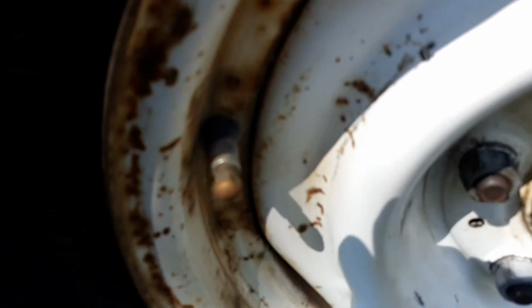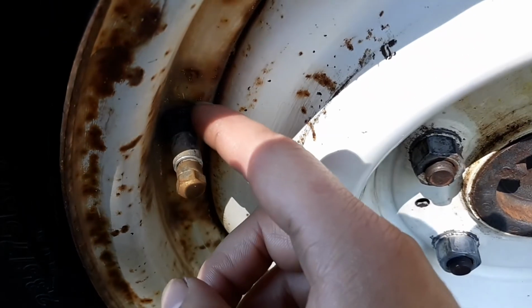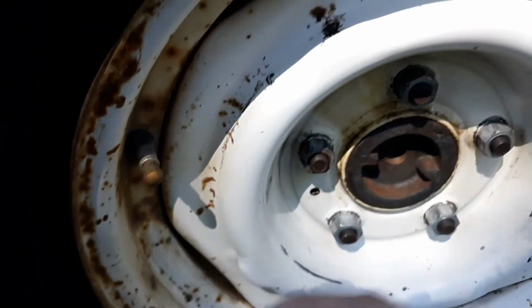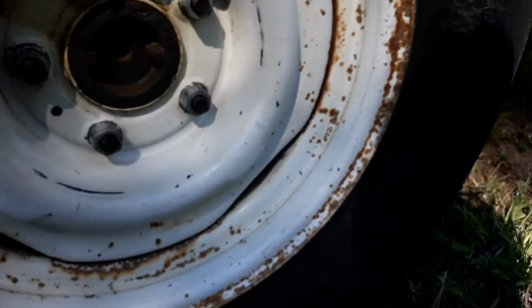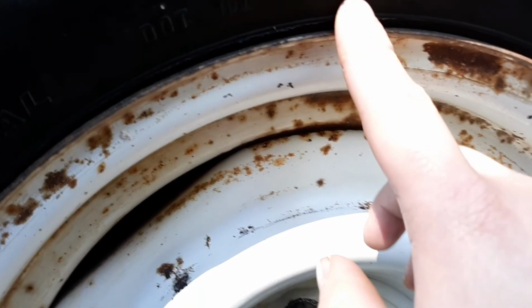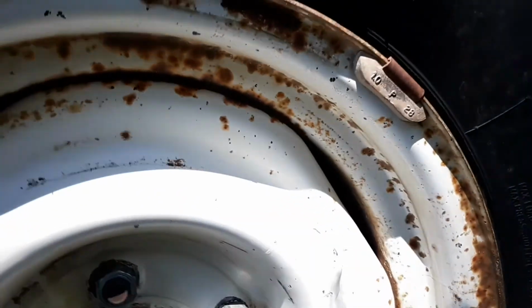But right here, camera's not wanting to focus today. There's a humongous crack, real bad, all the way around that. There's cracks all in the tire. I mean, these things are like 20 years old or 13 years old, something like that. Yeah, 10th week of '07. It's pretty dang old, man.